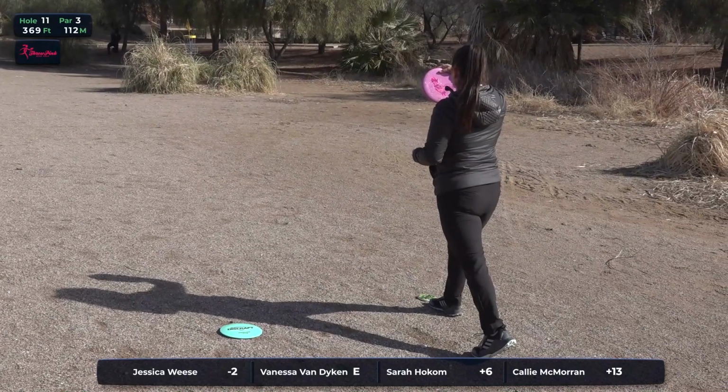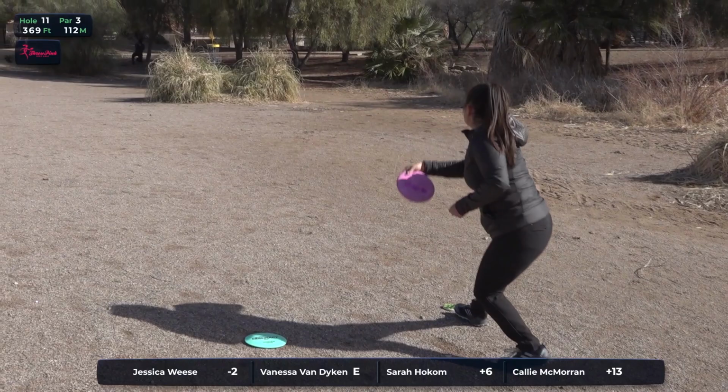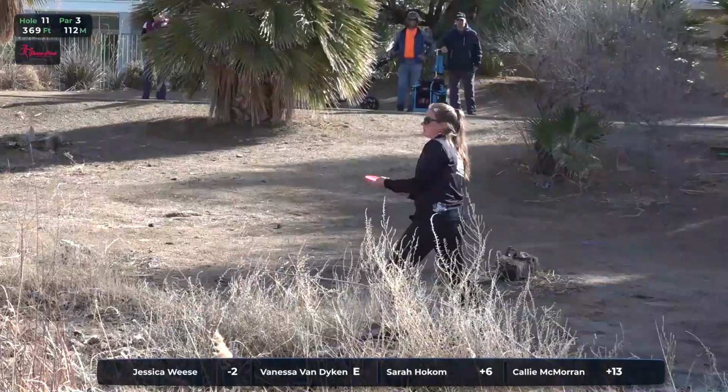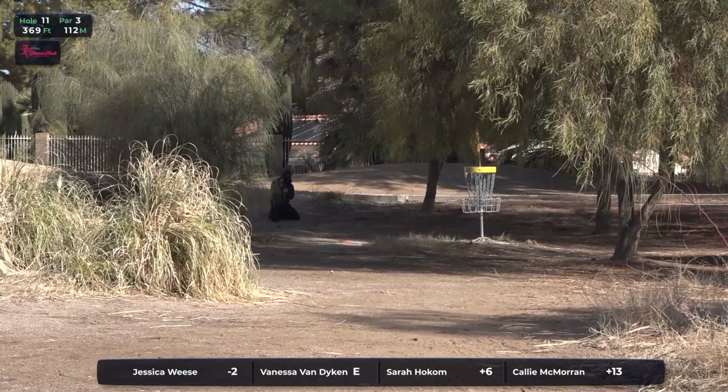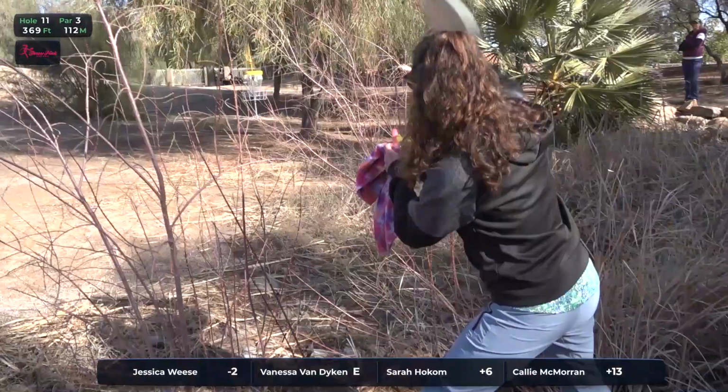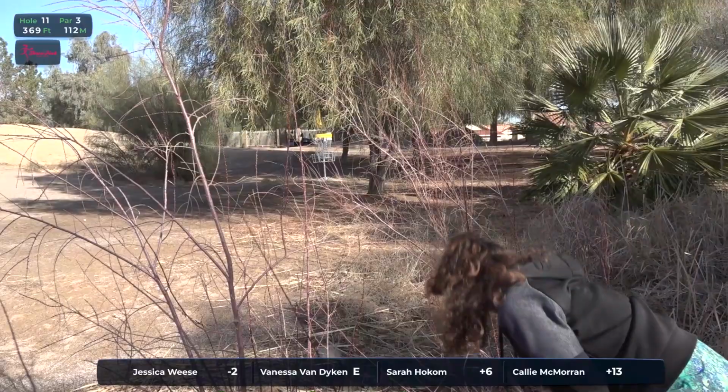And speaking of closest, I continue to watch this battle taking place for what would probably be fifth place if the lead card remains. Jessica Weese is two down on the round. And Vanessa Van Dyken is down to five under through the first 10 holes. The perfectly clean scorecard, and there's a really good approach. Five under is very impressive. Right now she'd be competing in the MPO division.